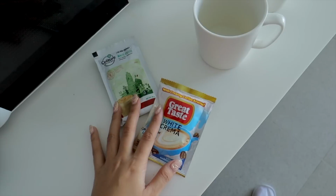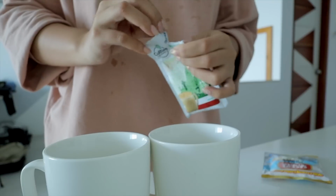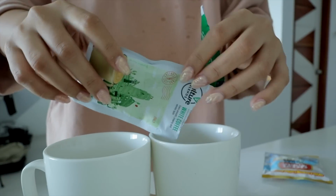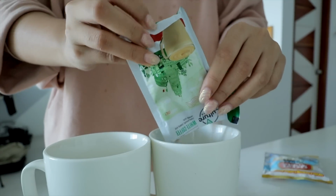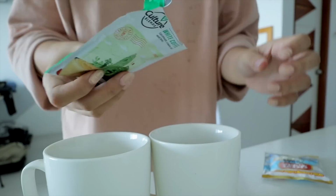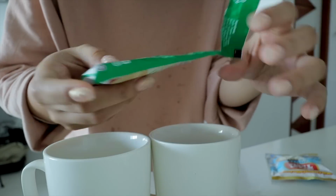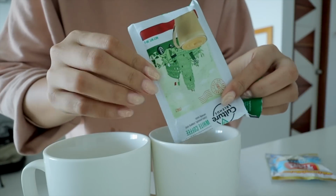Instant coffee muna tayo for today. Great taste and culture buns. Dami. Parang ang dami, no? Parang ang tamis. Konti sagad ko. Sige, kay Gads naman to.